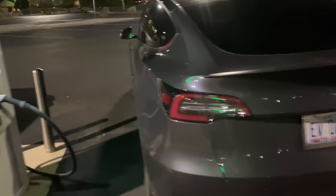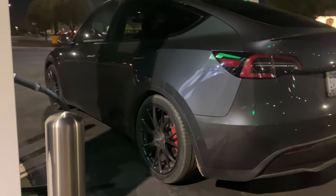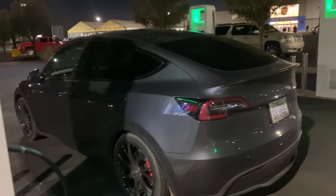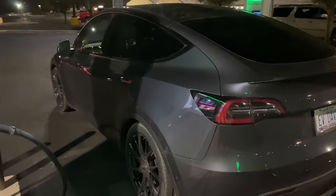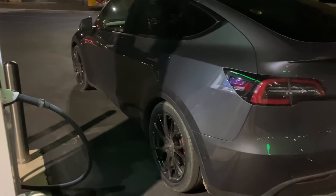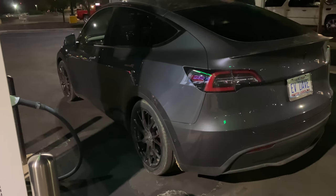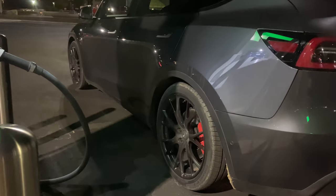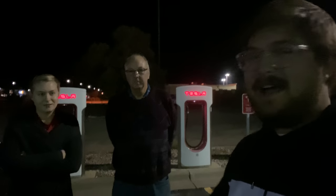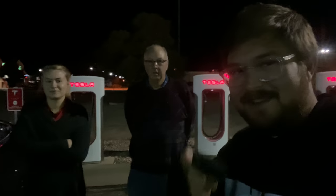Also, take a look at Dave's Model Y Performance, sitting really nice on these Martian wheels. You know how much we love Martian wheels for Teslas. I have them for my car. Dave now has them for his. And Drew, who owns and runs Martian, is a fantastic dude and makes some really freaking cool wheels. You join us now in Hays. The i3's on the charger that you saw. Alyssa's driving the Model 3, and Dave, your car looks so good on those Martians.